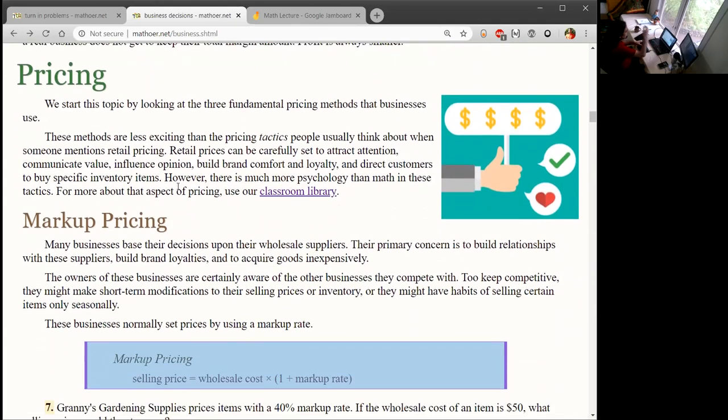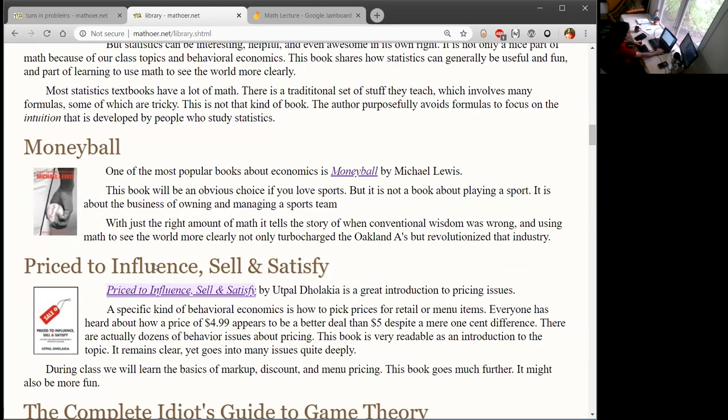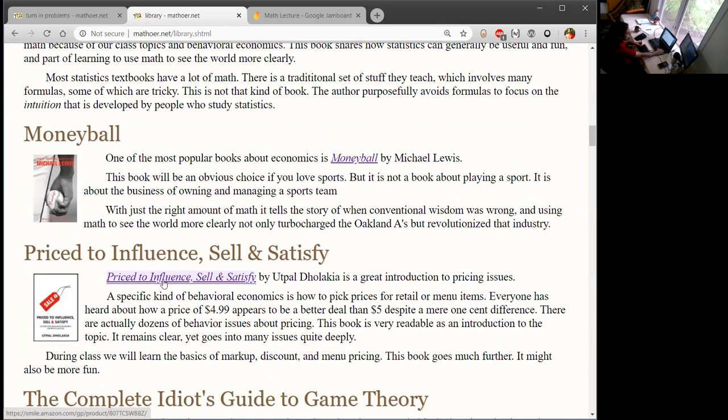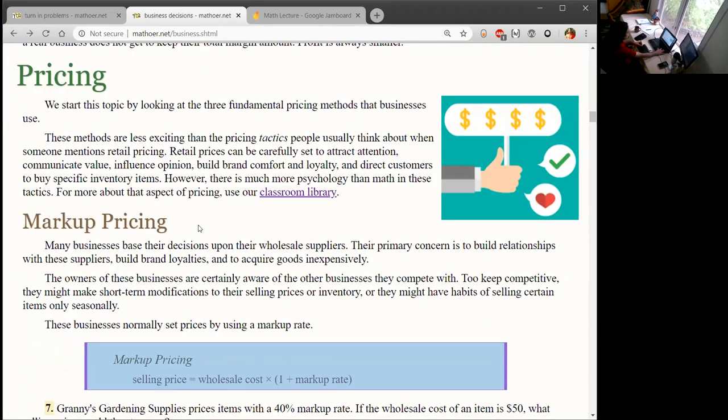Now let's talk about how this actually works. And as a side note, there's sort of tactics that people use for what prices go where. We have an interesting book in the class library called Priced to Influence, Sell, and Satisfy. So if you are interested in what prices to assign to things, maybe your best friend just got a job running a small business, then this is a book all about why do people set prices for $4.99 instead of $5 and things like that. All the psychology about pricing and how to adjust prices seasonally and so on. But that's not what we're talking about. We're not going to get into the details of specific kinds of businesses and how people's psychology works and so on. We're going to stay in the math class. But if you like that, take that from the classroom library.